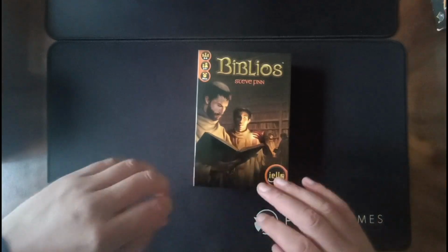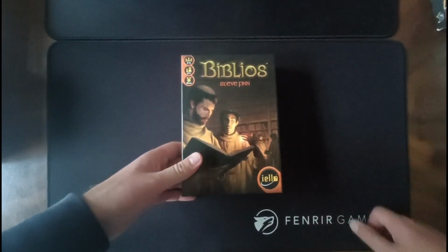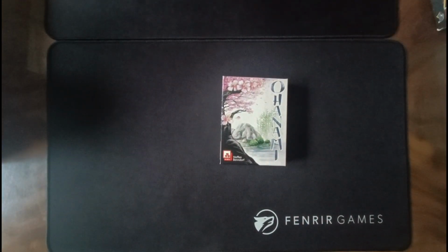But yeah, this game is sublime. If you can get a copy of it, do it. If I could have an Essentials line, Biblios would be in it. And speaking of that, we played a 3-player game of Ohanami, another game that nobody talks about.